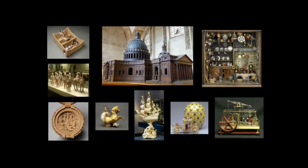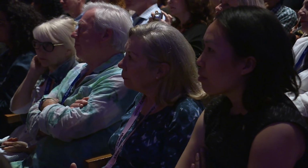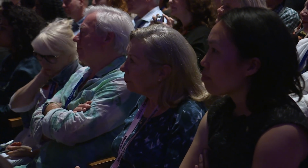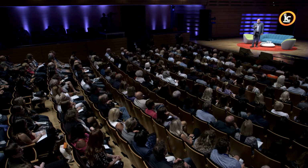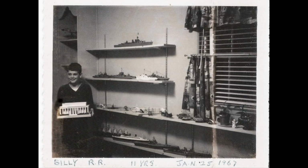We wonder why miniatures. Miniatures have been around since the beginning of time. Every culture has had miniatures. The museum next door has Egyptian miniatures, has Chinese miniatures. There was the Renaissance, there were architectural models, Baroque jewelry, Fabergé, teaching tools, patent models. It's one of those things, you either get it or you don't. And I got it. Even at 11 years old, I was living in a land full of miniatures.